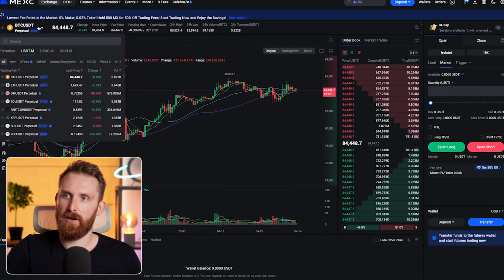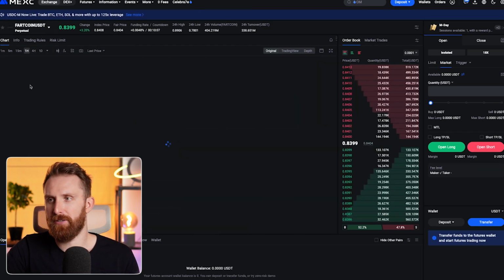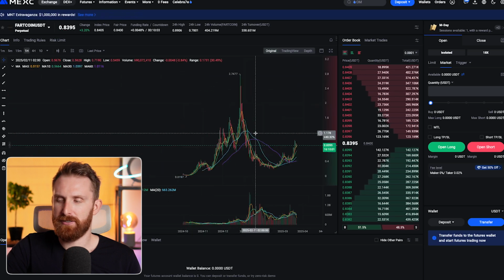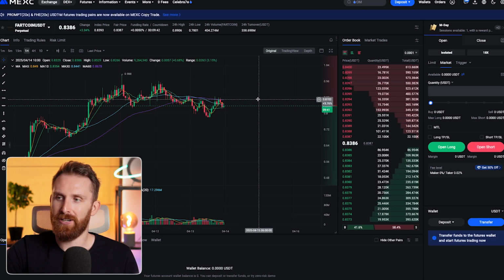For example, let's go right here. You can find all the tokens that you can trade. For example, let's go Fart coin. Why not? Let's go for the meme coin. And you can see again, we have the chart, you have all the standard settings. You can also draw the lines if you're into astrology. And of course, right here, you can short or long these tokens.